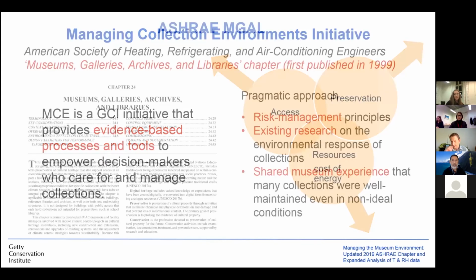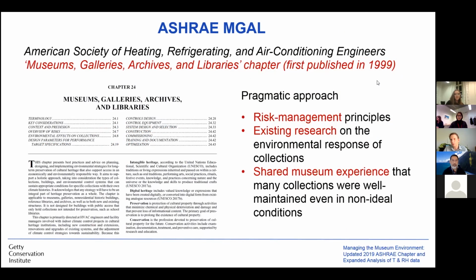And we had this opportunity to work with the international team of experts on the recent revision of the ASHRAE chapter. This is a chapter of the handbook of the American Society of Heating, Refrigerating and Air-Conditioning Engineers, and the chapter on museums, galleries, archives and libraries was first published in 1999, and later during many years it was constantly updated.